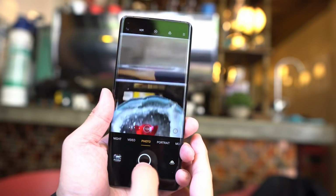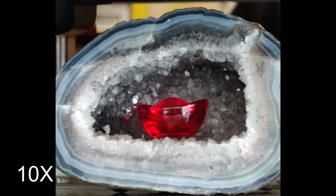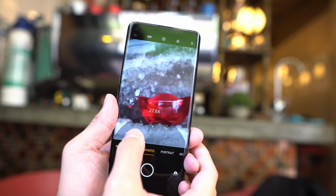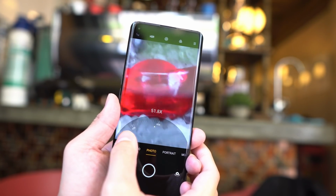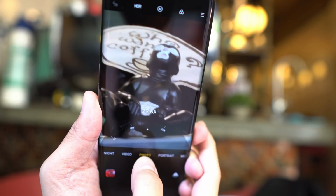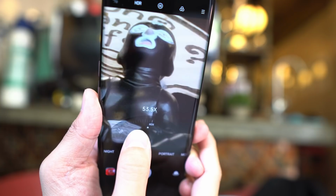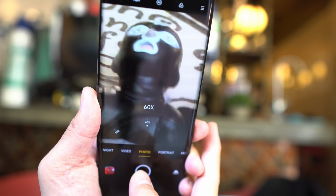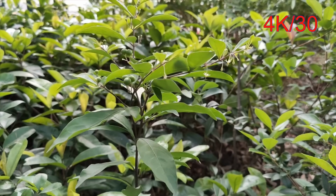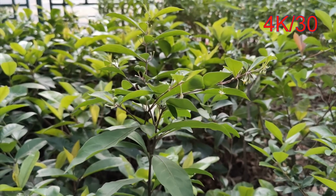At 10 or 20x, it's really damn good quality. At 10x, I would say it's almost lossless, and the 20x is still very usable. You can post it on Instagram and you're probably not going to get many complaints. In fact, I think the Oppo Find X2 Pro's zoom lens is slightly ahead of the Huawei P40 Pro's zoom lens overall, as you can see from these samples here at 50x.